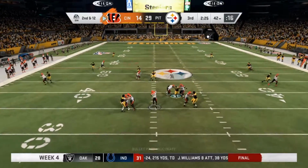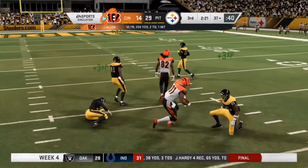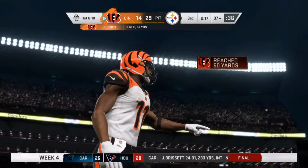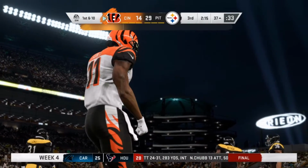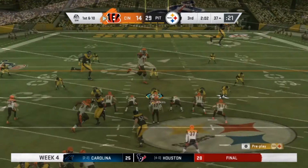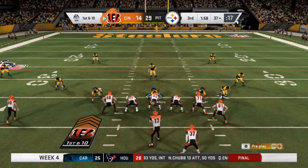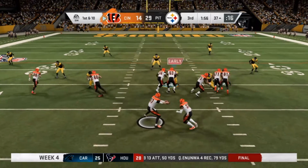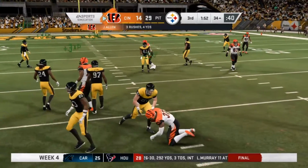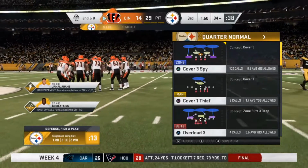On 2nd and 12, Allen. Caught by Jones. And they'll get this well past midfield before being stopped just before the 35. A gain there of 21 yards. Operating out of Steeler territory now. Here's 1st and 10 at the 37-yard line. Now a carry for Allen, and he won't get much. Maybe a couple, down inside the 35 to the 34.